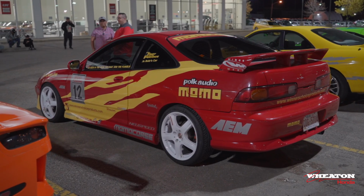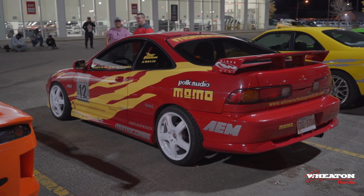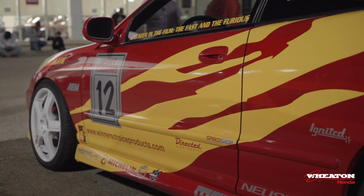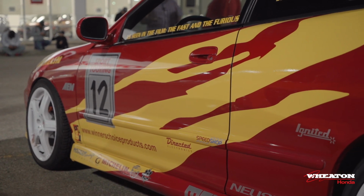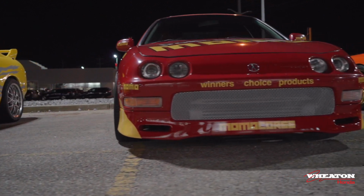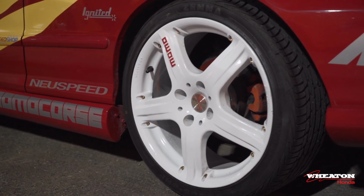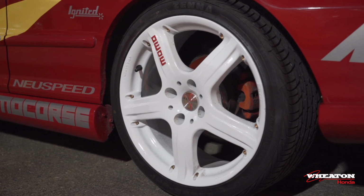This one has been one of the cheapest so far. The car was $5,000. It was expensive because it has a turbo on it. And then the body kit was $2,000. The grill was $300. The wheels were super cheap, $300. They're original Momo, the same as the movie.